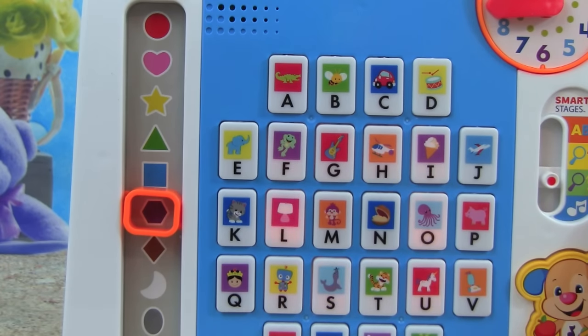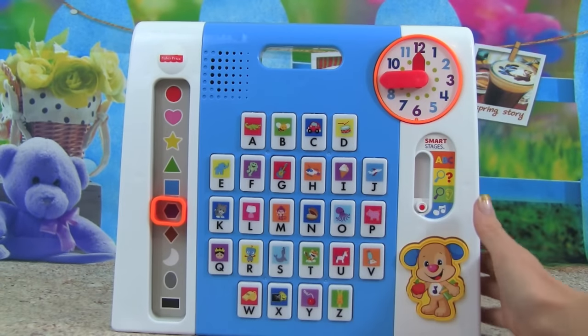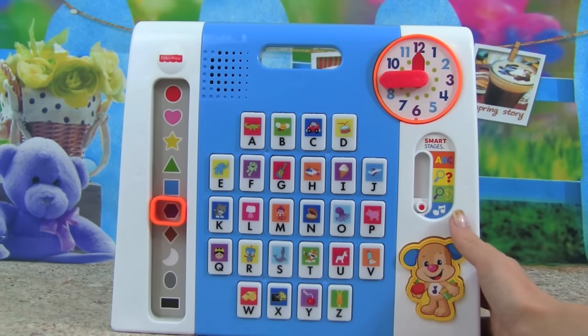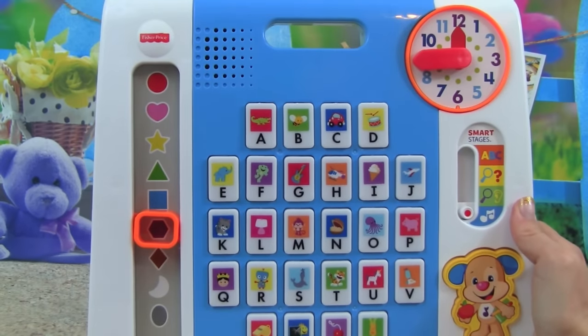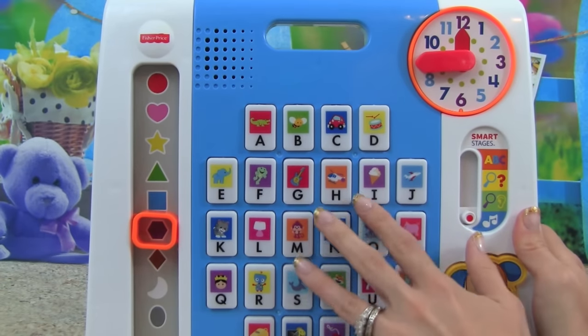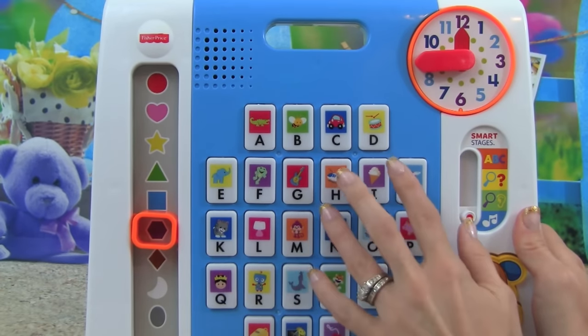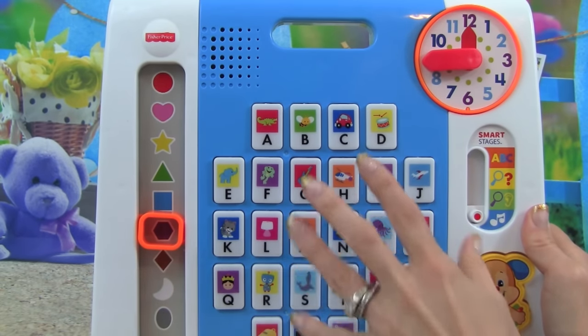Seal. You found it. The Fisher-Price Laugh and Learn Puppies A to Z Smart Pad is so much fun to play with. It would be a perfect toy for any little boy or girl who loves music. This toy has tons of songs to help you learn your ABCs, shapes and colors, and more.